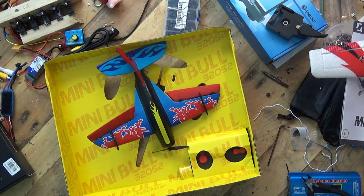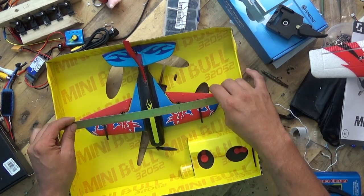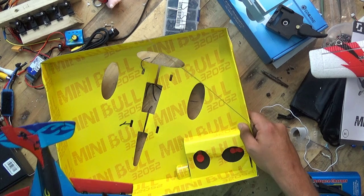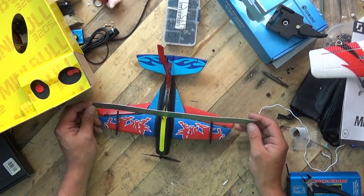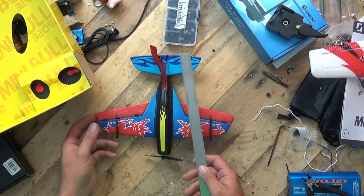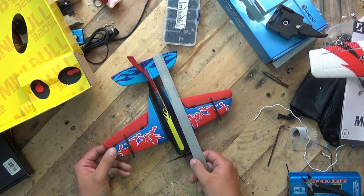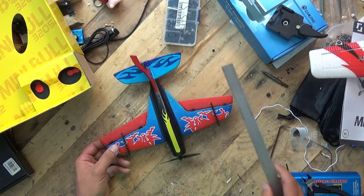Wingspan. I don't know. I'm here looking for a ruler. Oh, here we go. It is a monster. It is. I can't even believe I'm measuring the wingspan on this thing. Right, in all seriousness, it's got an 11-inch wingspan. As far as length, we'll say it's about 8.5 inches long.